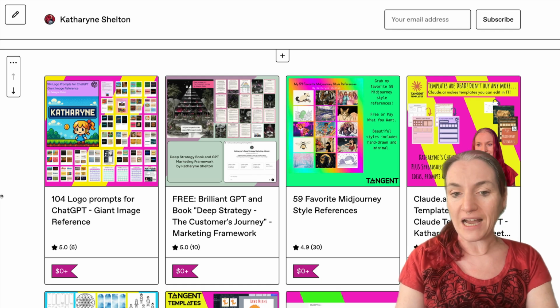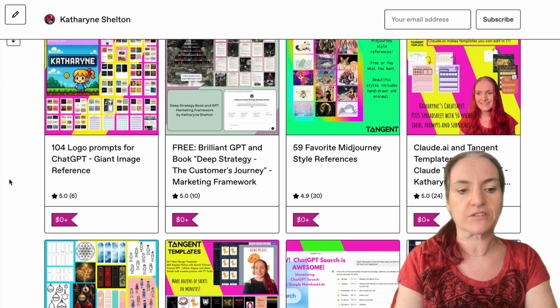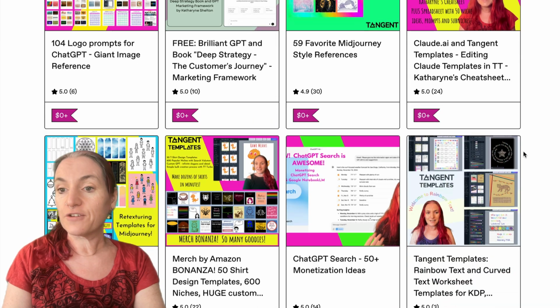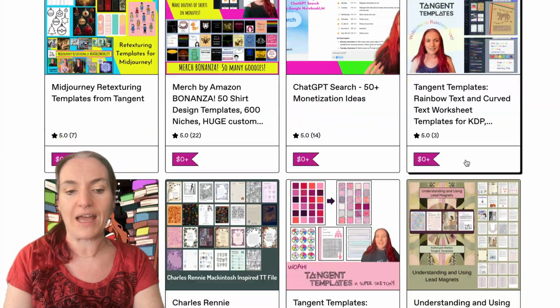You can use the Form Pad design with any of the TT files that are on my Gumroad. So if you go to catherine.gumroad.com, we have tons of TT files on there that you can just load into Tangent Templates and then edit with the Form Pad design. So for example, we've got worksheets with rainbow text here. You can grab that file.